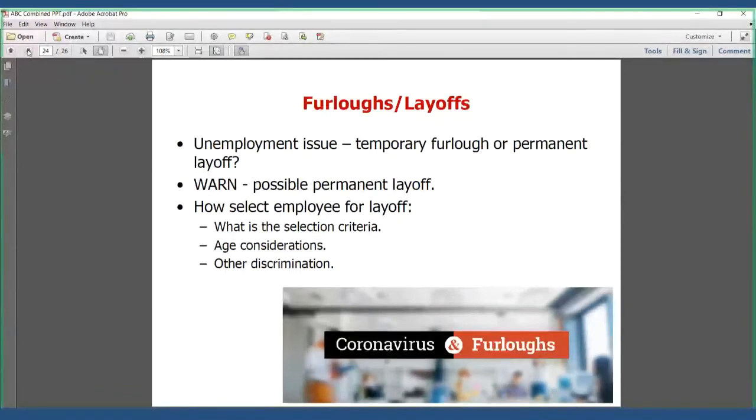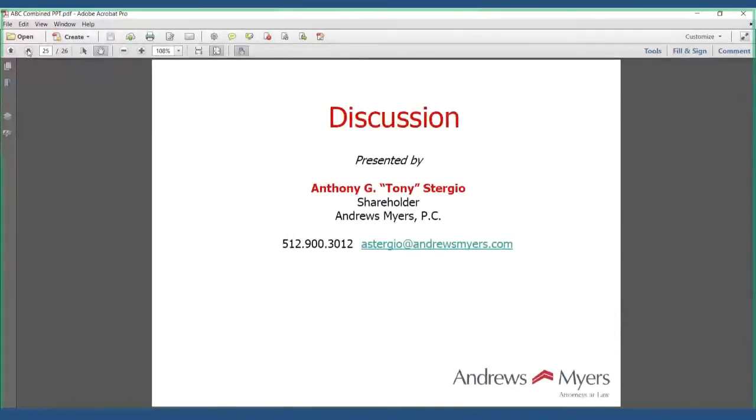So you have to indicate what your selection criteria is and make sure that your selection criteria doesn't actually have a disparate impact on older workers or even workers of other protected characteristics, sex, race, that type of thing. So those are other things to think about if you are going to, in fact, engage in a layoff. And those, I believe, are my prepared slides, but certainly welcome any questions and whatnot.